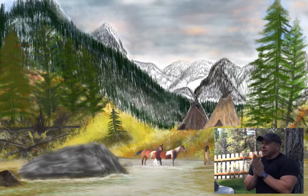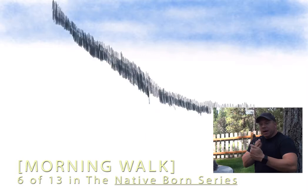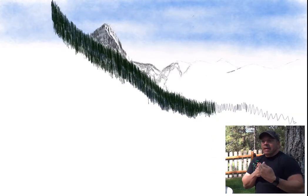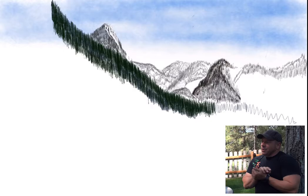And now part 2 here, 6 of 13 in the Native Born series, I learned how to draw horses from the lateral aspect, or the side. I learned at least enough to feel comfortable, but I made one of the horses really long, so that was kind of hard to do.